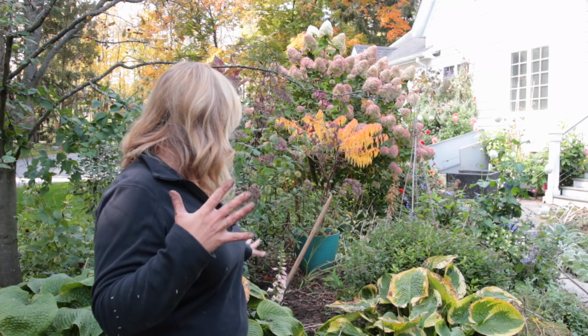It's just nothing that brings me any joy, coupled with the fact that this spot has gotten shadier over the years because the serviceberry tree that I'm standing near, which is not doing well this year, but I hope it'll be okay. It's dealing with a rust problem. And I've got a lot of other plants in here. I've just stuck it there. So I'm not gonna have that there anymore.